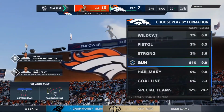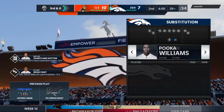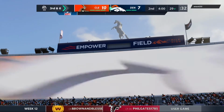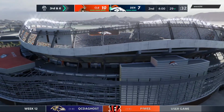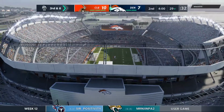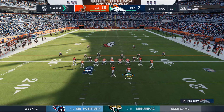Silver lining, you know. That time he was looking for Jerry Jeudy, and it's 3rd down. A lot of times it's that first read that you had. Maybe you get it in pre-snap, and he locked in on his target, but he was covered quite well, and that one's incomplete. 4 minutes to play here in quarter number 2.